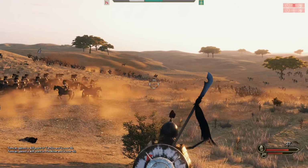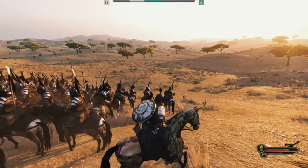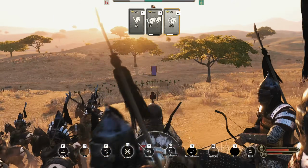Wait, why are they going into the group? That's literally the only thing I didn't want you to do. Alright, well, we had a little bit of a fumble there. The AI decided to run through their line instead of where I told them to go. So let's reset, lick our wounds. Hopefully we still have enough to do this.